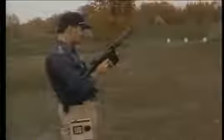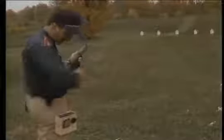Put it on semi-auto. Start my timer. Now we'll take a look at the target. 2.42 seconds. That's not bad for 5 well-aimed shots, as opposed to just under 3 seconds for 20 shots, which provided only one marginal hit.